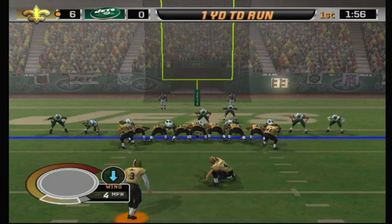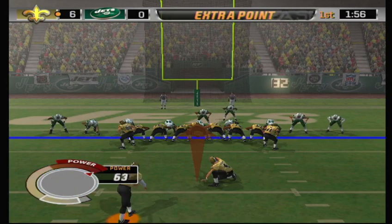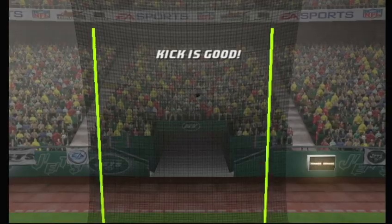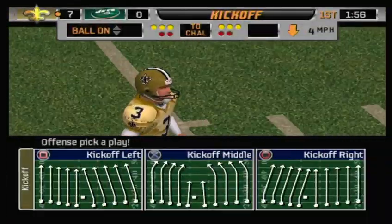Hart comes in to attempt the point after. The kick is up. The point after is good. They have a one-touchdown lead now.